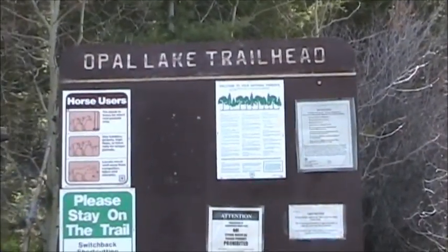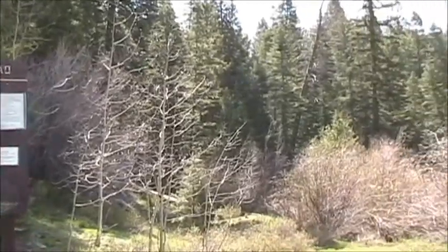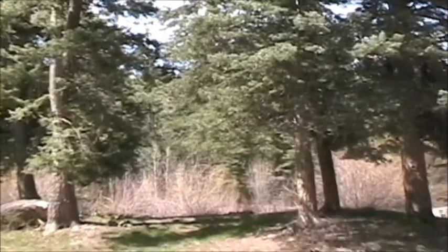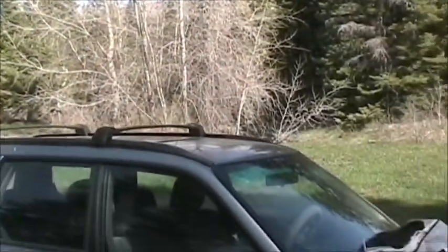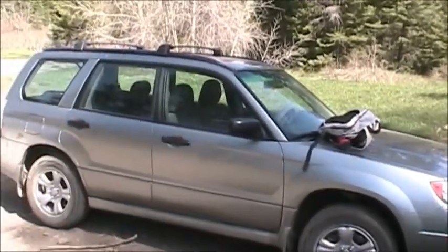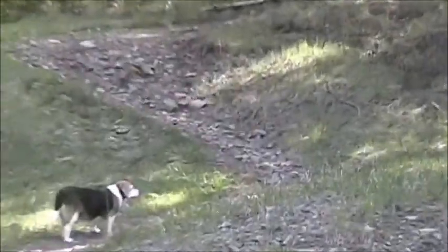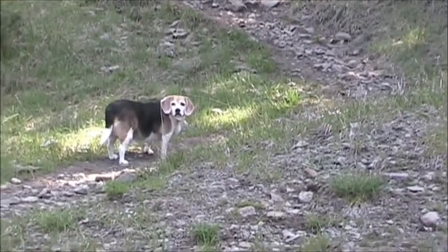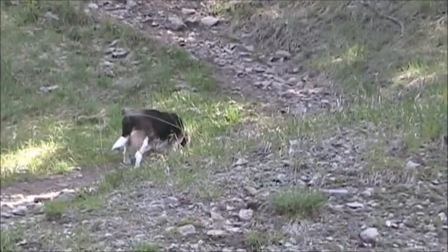Okay, we're at the Opal Lake trailhead, as you can see. Getting ready to set off. This is the starting point, trailhead. Drove up. There are no other cars around. As you see, I got my backpack. Drove Karen's Subaru up here. There you can see Boomer. He's already ready on the trail, looking back at me, wondering. He says, "Gang, let's go." Well, he's going to go without me. All right, here we go.